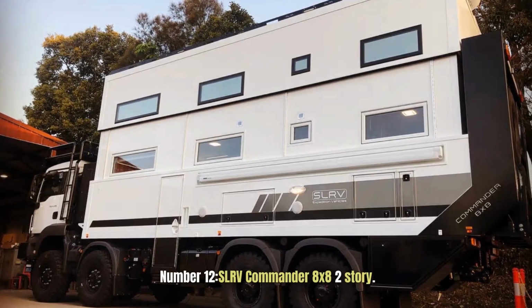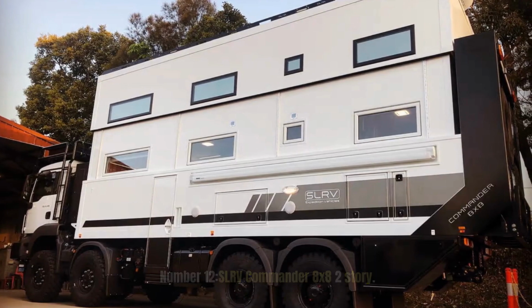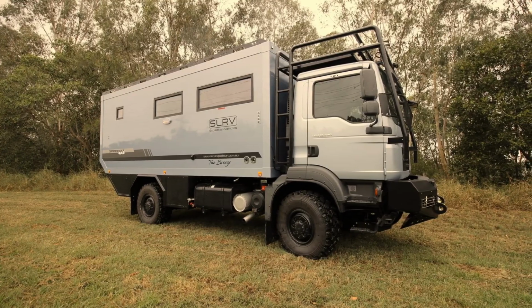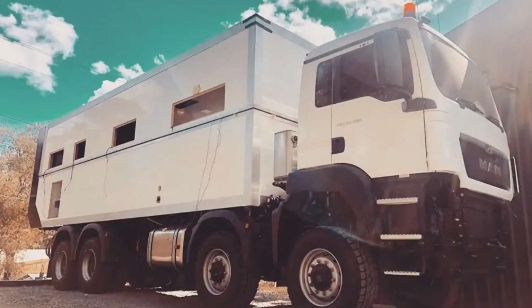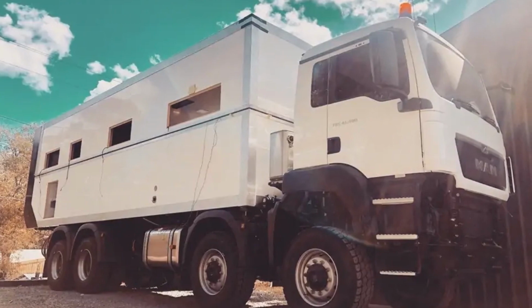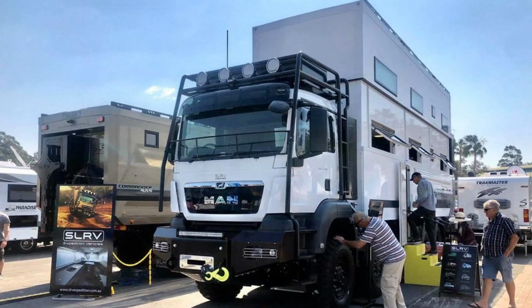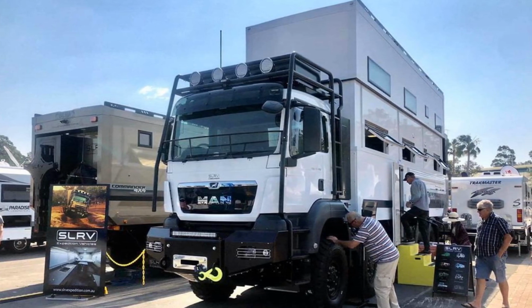Number 12. SLRV Commander 8x8 2-Story. The SLRV Commander 8x8 two-story motorhome redefines the boundaries of exploration and comfort. Its exterior is a remarkable feat of engineering, combining ruggedness with a commanding presence on the road. What truly sets this motorhome apart is its impressive two-story design, which provides an unprecedented amount of living space.